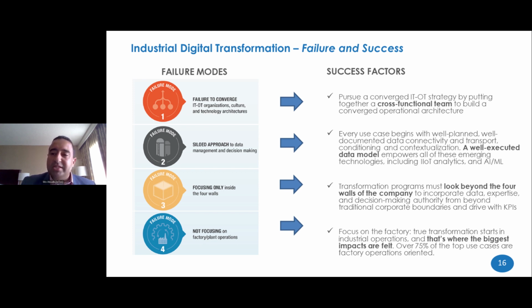So some of the success factors that we'll be talking more about in this presentation include, A, how to form a cross-functional team and a steering committee. Number two, how to have a well-executed data model, how to collect the right data from the right assets that are critical to the business. Number three, not just looking within the four walls, but going beyond the four walls and having an ecosystem and having third-party folks that are also supporting your strategy.